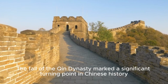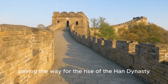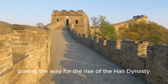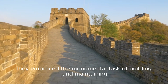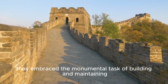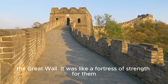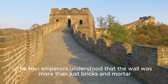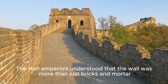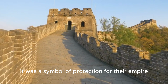The fall of the Qin dynasty marked a significant turning point in Chinese history, paving the way for the rise of the Han dynasty. This new dynasty didn't just pick up where the Qin left off. They embraced the monumental task of building and maintaining the Great Wall. It was like a fortress of strength for them, especially with the looming threats from nomadic tribes to the north. The Han emperors understood that the wall was more than just bricks and mortar. It was a symbol of protection for their empire.